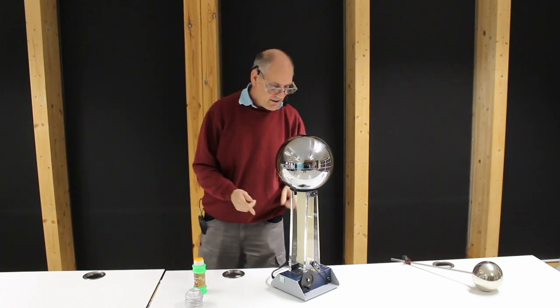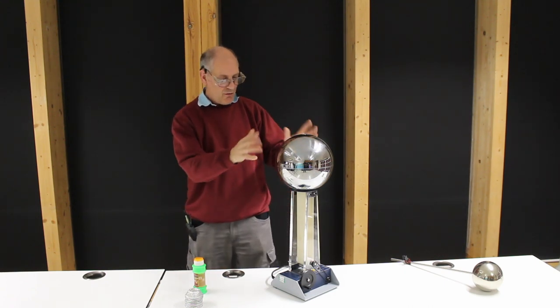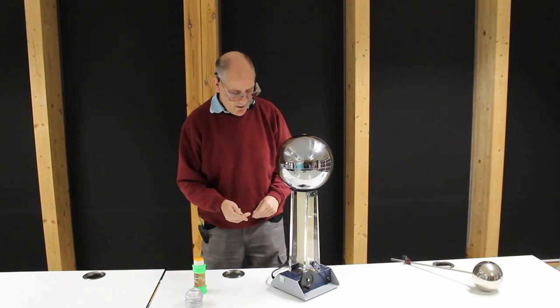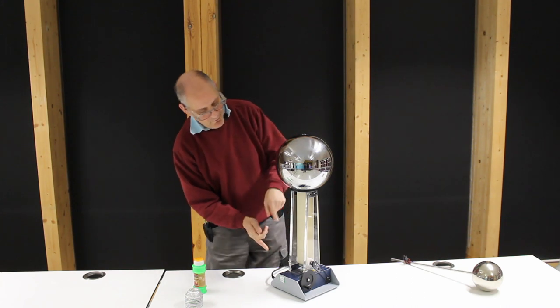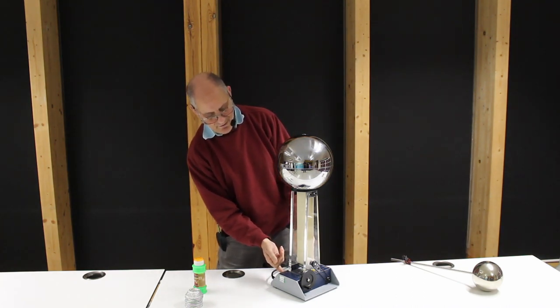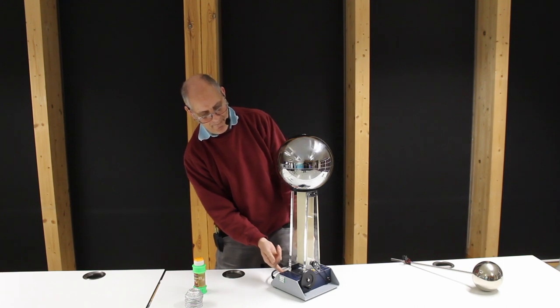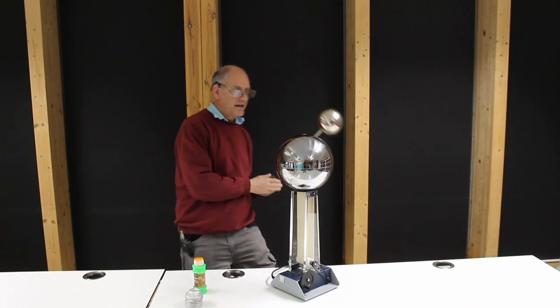So what basically we've got here is a way of generating lots and lots of charge. In fact, we get about 300,000 volts on this dome. What we've got is a rubber band, and that creates the charge as it goes around, without going into too much detail. So if we now switch the thing on, you might hear it crackling a little.